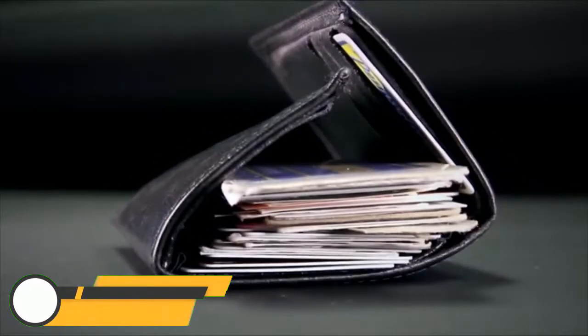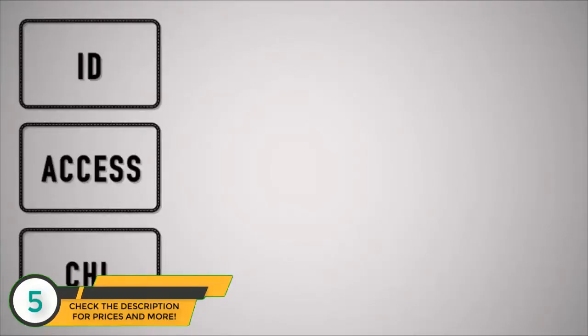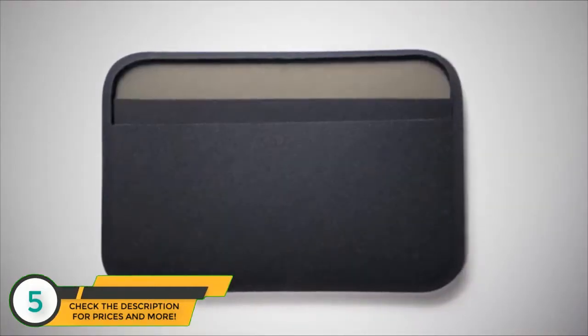What do you really need to carry with you every day? Is it all this? Here at Magpul, we think it's 3 to 4 ID or access cards, 3 to 4 credit cards, and 3 emergency bills. That's why we created the Magpul DACA Essential Wallet.